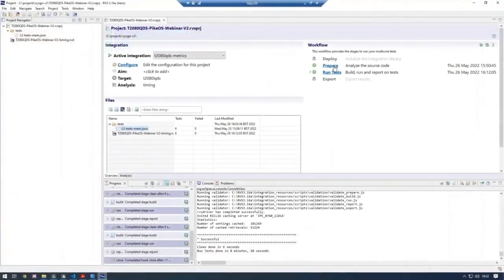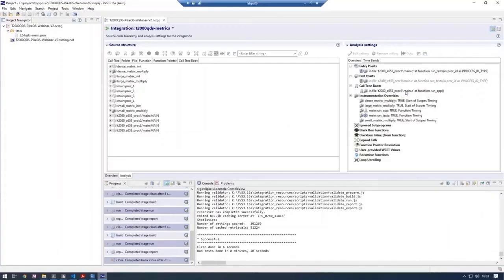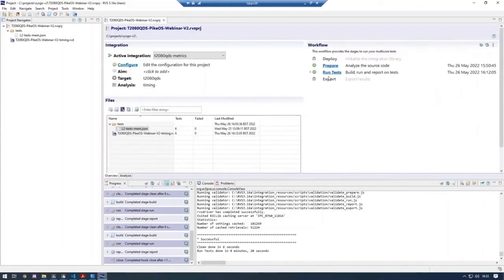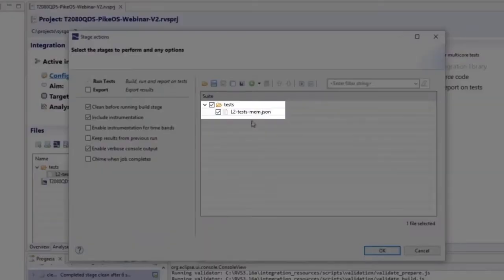Now that we have specified our tests and set up our interference mechanisms, we can return to RVS to collect real on-target timing metrics. We have selected a number of different instrumentation profiles and entry and exit points. We have finished our preparation stage, so now let's run our build. This will load our build onto the target, run it, and collect and process the trace. It will be repeated for all of the test scenarios we defined earlier in the JSON file.